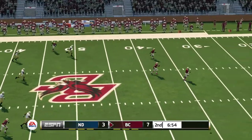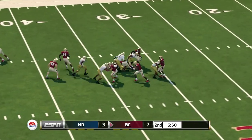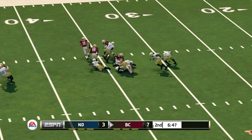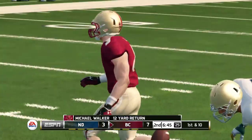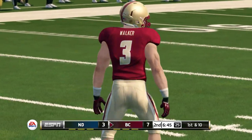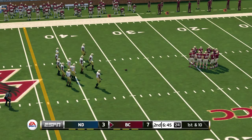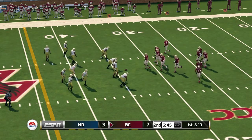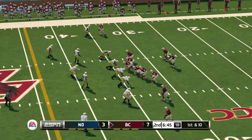He really got a hold of that one. Gets to about the 34-yard line. Return for a gain of 12 yards. In a game that's this close, you can't afford to waste possessions. Boston College is up 4.